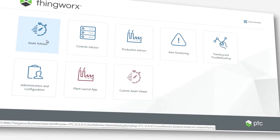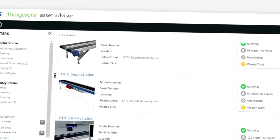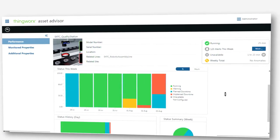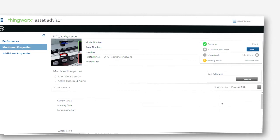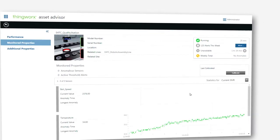Asset Advisor integrates data from multiple sources in the factory, ERP, EAM, and PLC, in a way that merges IT and OT systems into a unified stream. This enables maintenance, production, quality, and other manufacturing teams to work collaboratively on the same dataset.